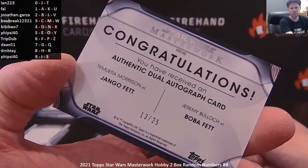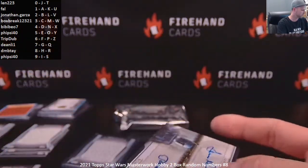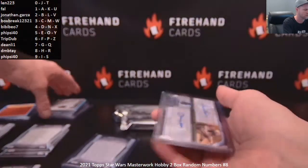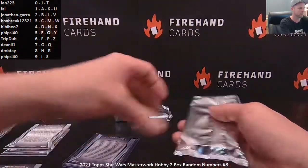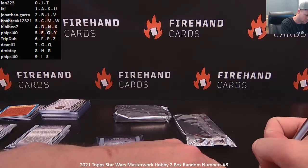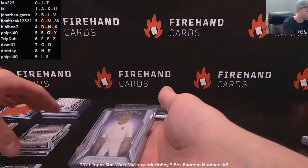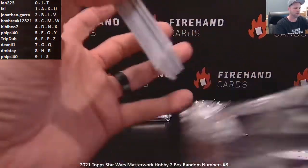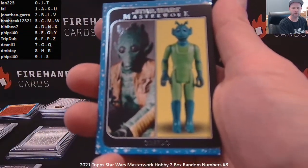Congratulations to Box Break Daryl on that 3 spot. Very nice. Doing well with that 3-hole. Second auto, looks like a wood auto already. Six. Alright. Looks like another medallion here. Greedo and toy. It's the first time I've seen the Greedo toy card.